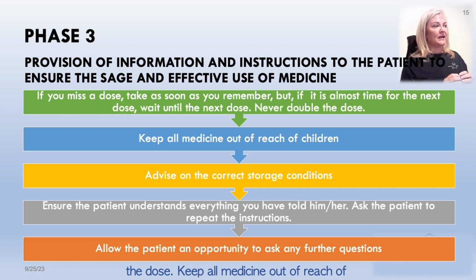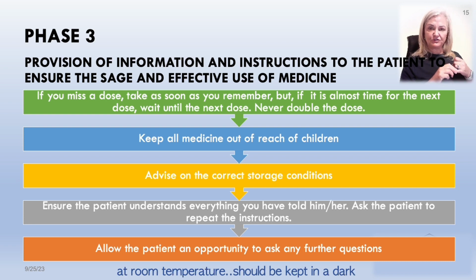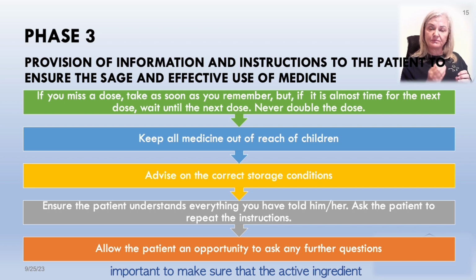Then keep all medicine out of reach of children. And advise on the correct storage conditions. This is really important for the integrity of the medicine, right? So should it be kept at room temperature? Should it be kept in a dark room? Should it be kept in the fridge at the right temperature? That is also very important to make sure that the active ingredient will stay active.